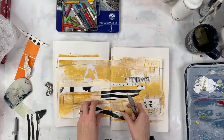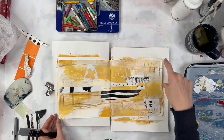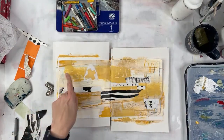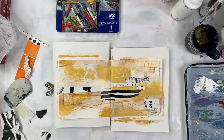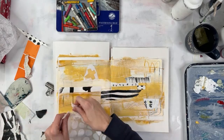Turning into a strange, I'm picturing water down here, and here's like a shoreline with some reeds and grasses that have turned beige in the fall. This might be interesting.